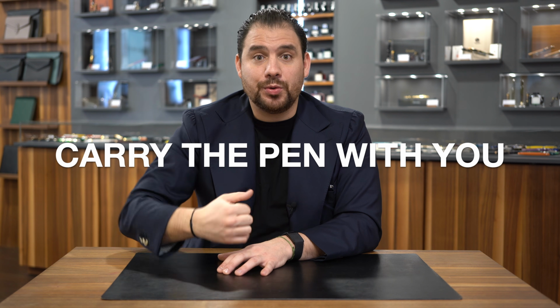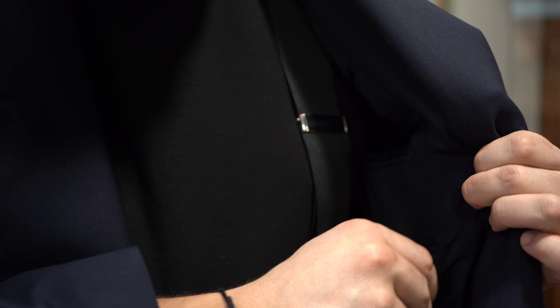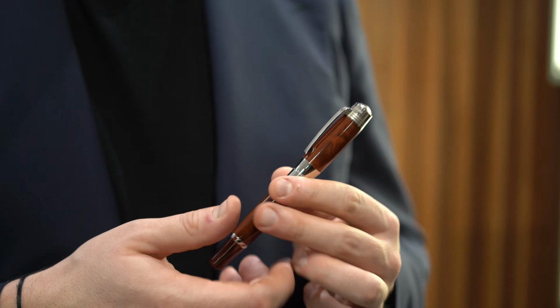And number 4 is carry the pen with you. Another way how not to lose your pen is make sure that you have the pen with you in your jacket, you know? You can put it in the outer pocket, you can put it in the inner pocket. It's extremely stylish if you pull it out from the outer pocket, but it's extremely powerful if you pull out your very nice writing instrument from the inner pocket.